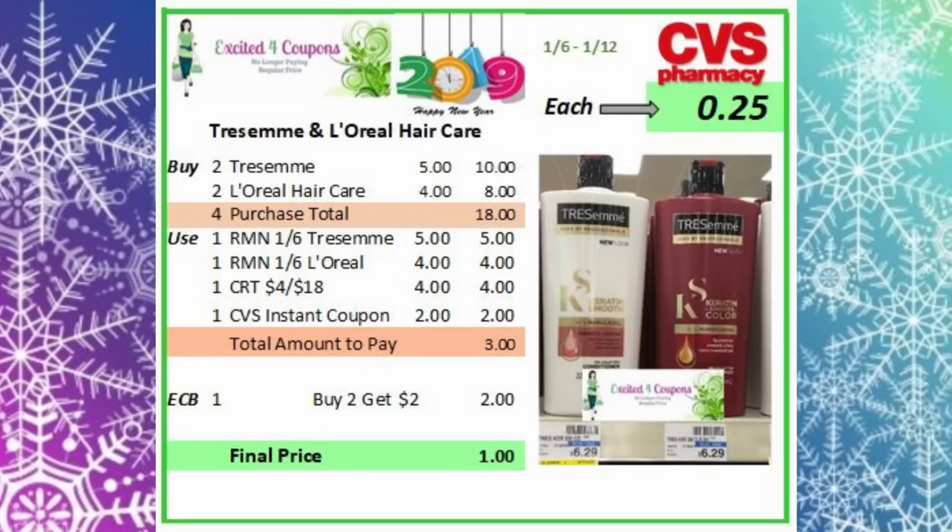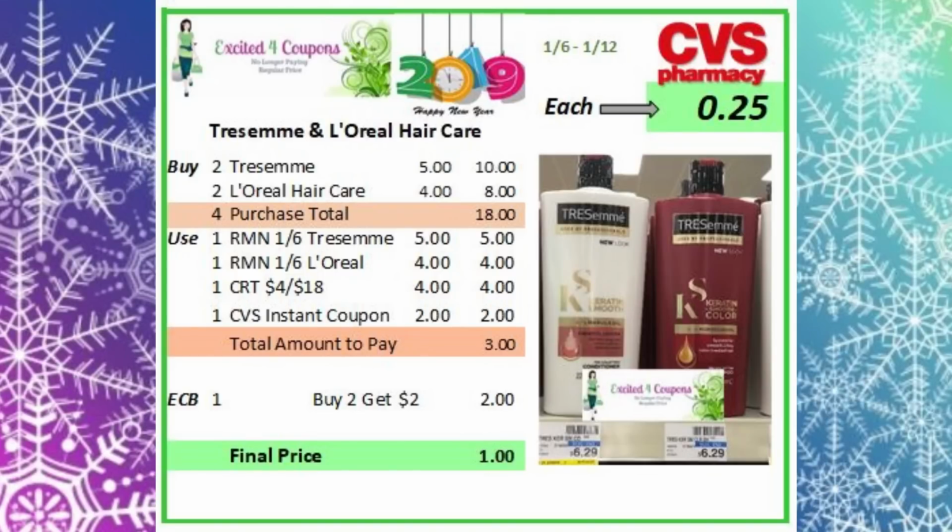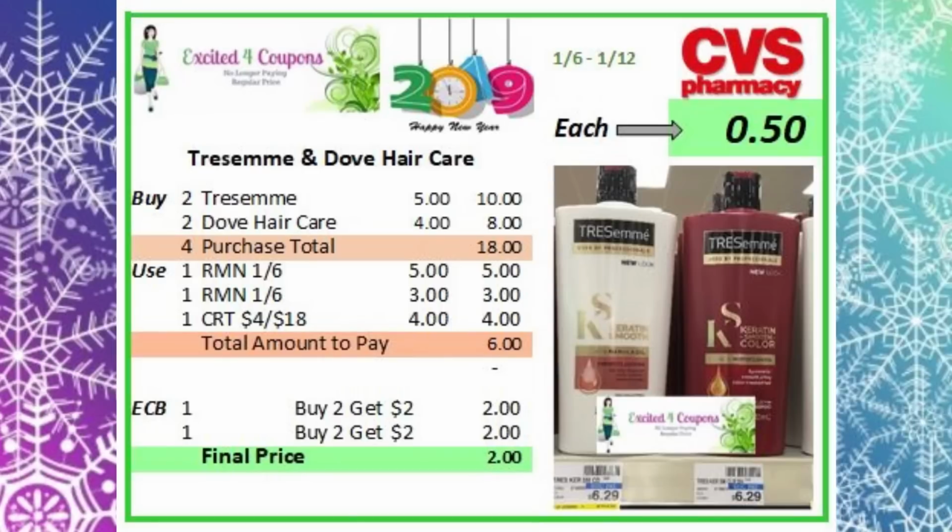I'm going to show you two different options for Tresemme, and also the reason why I'm doing two different products like Tresemme and L'Oreal is because I wanted to take advantage of that CRT that we sometimes see, deducting 4 off 18 on any hair products. So what you could do is buy two Tresemme, buy two L'Oreal. You could use a coupon for Tresemme, a coupon for L'Oreal. That's the CRT that I mentioned, and everybody's going to be getting an instant coupon for L'Oreal hair care. So from 18 you pay 3. You get back 2 ECB for the Tresemme, making it just 25 cents for each hair care product.